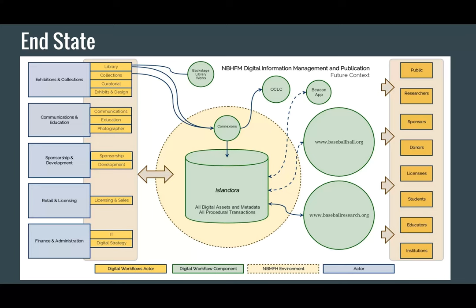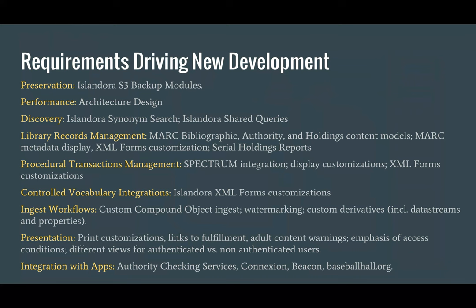So the requirements that drove new development, as Adam alluded to: Islandora is open source, and in a large number of circumstances it meets all of the requirements people have, or about 90% or so out of the box. This is a big project that made us foray into some new areas. So we did have some requirements that drove new development. One of them was preservation.